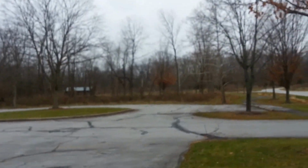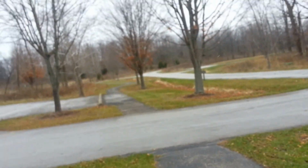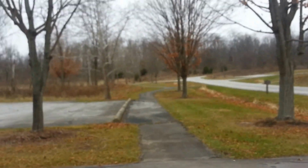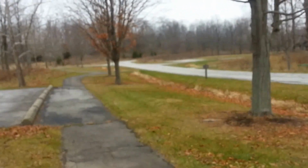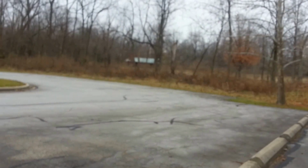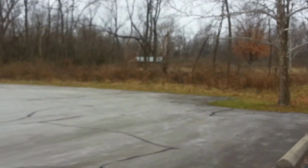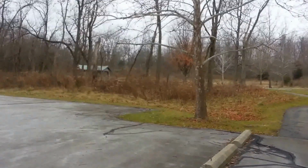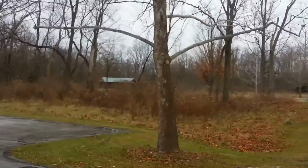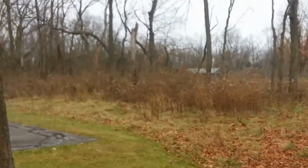There's two more reservable shelters right over here. One to the left, one to the right. I'll show those here. Obviously, probably not that many people use them for a cookout during the colder months, but you get what you need though. I don't think there's any more trails that lead that way, because obviously the interstate.